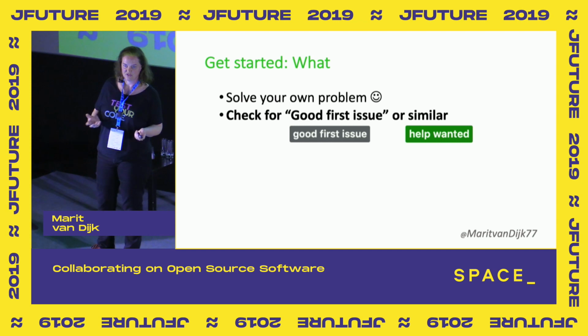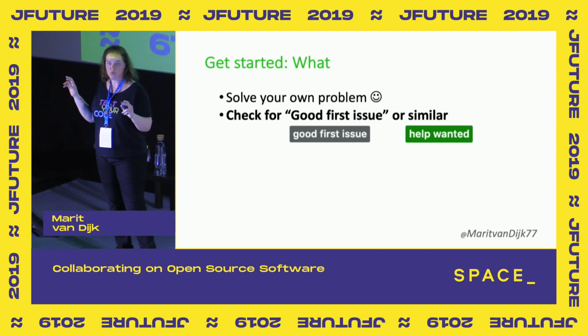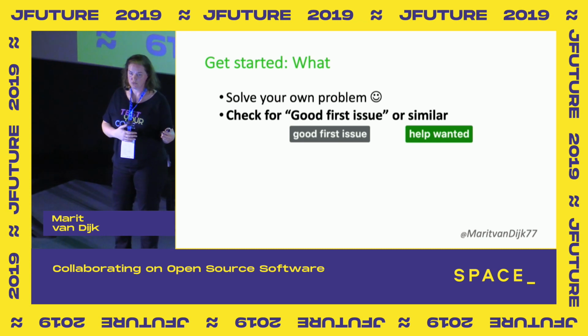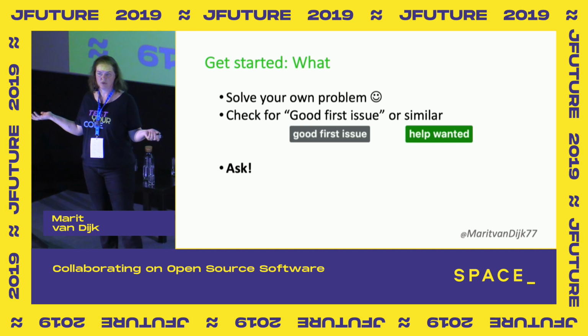Another way is we try to label the issues as a good first issue, meaning that it's not too big and not too complicated, so this is a good place to start. And we label some with help wanted, which is often a combination with a tool that none of us currently use, so if you do and you want this fixed, then we can really use your help. And again, if you want to help but you can't find an issue for you to work on, ask.